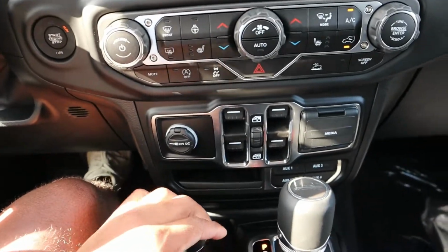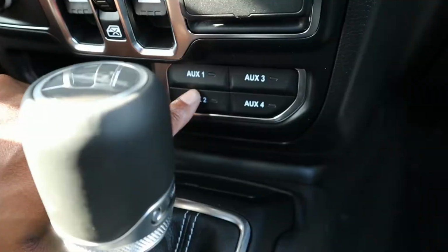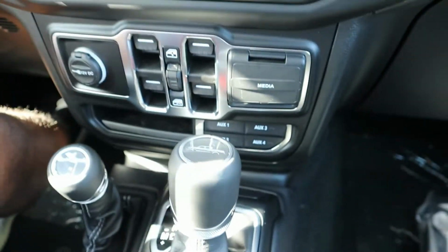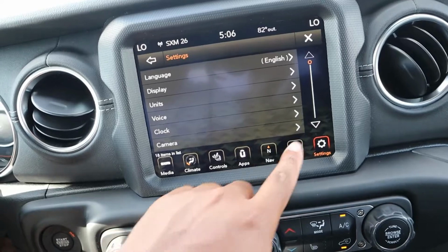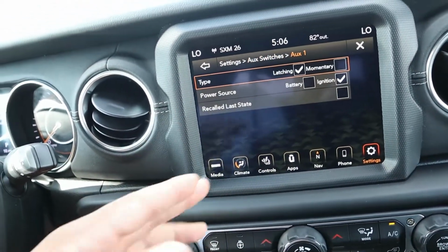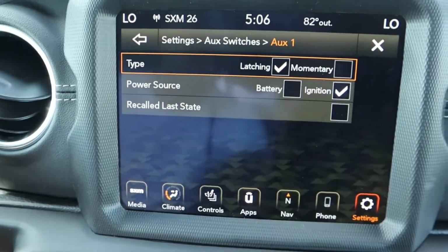Continuing down a little bit further, you're going to have all your window controls right there, as your doors are removable. You do have 4 auxiliary switches that are ready and equipped for you to program to whatever you want. And if you go in here, over to settings, come down here, auxiliary switches, auxiliary 1, you can actually control a lot of stuff for those auxiliary switches right there.